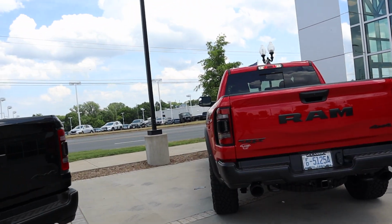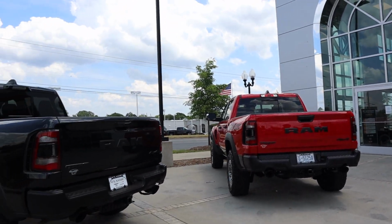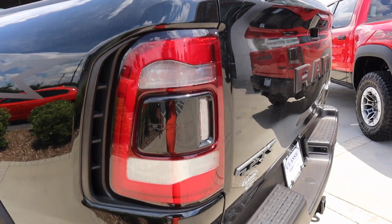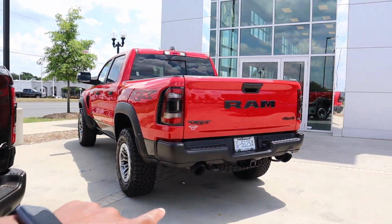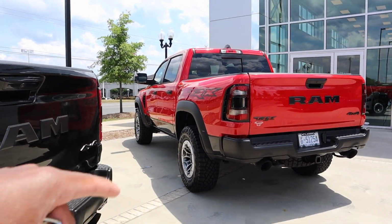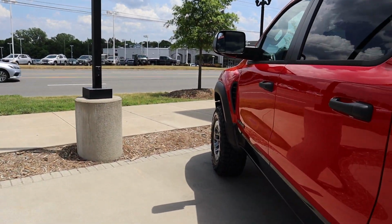Both of them come tow ready. But the biggest difference again is going to be those little bells and whistles. So you see this one even has a step right here to get up on the back of the truck. That one does not have it. This one has running boards. That one does not have running boards. So these are the differences in a fully loaded one and one that's not.